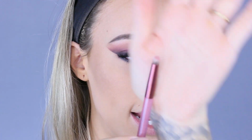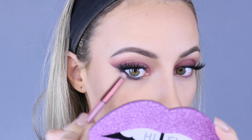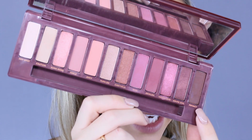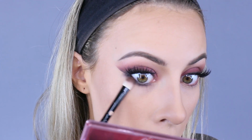And then I'm going to take the brush from the palette and I'm going to use this pencil brush end, whatever you want to call it, and I'm going to smudge this liner out. I'm going to take this darker brown shade again called Privacy, and using the same brush that I used to apply it earlier on my upper lash line, I'm going to smoke out my lower lash line.